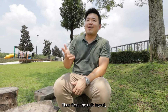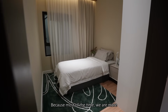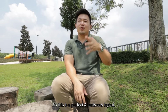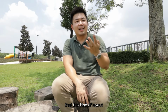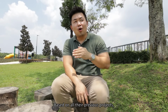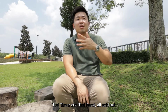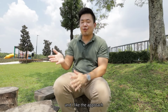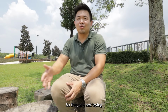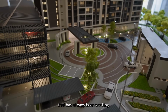Then from the unit layout, I like this 4-bedroom layout that is again very hard to find, because most of the time we are more used to the 3-bedroom layout or 3+1 at most, right? So this is a perfect 4-bedroom layout. And just when we thought that this kind of layout design might be a little bit out of the norm, based on all their previous projects, from the Riang, Tuai Timur, Tuai Barat, all sold out. And I like the approach of just working on whatever design has been working all this while. So they are not trying to reinvent the wheel, but just improving on whatever has already been working.